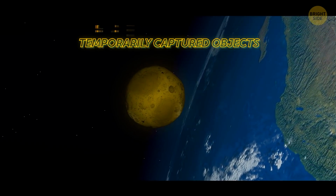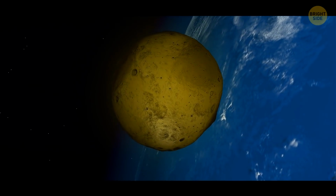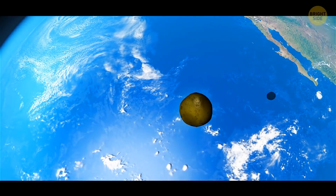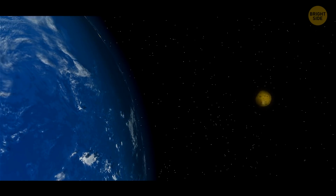Temporarily captured objects, such as 2020 CD3, are rare. They need to have specific direction and speed to be caught by Earth's gravitational pull. Otherwise, they either crash into the planet or fly in another direction.